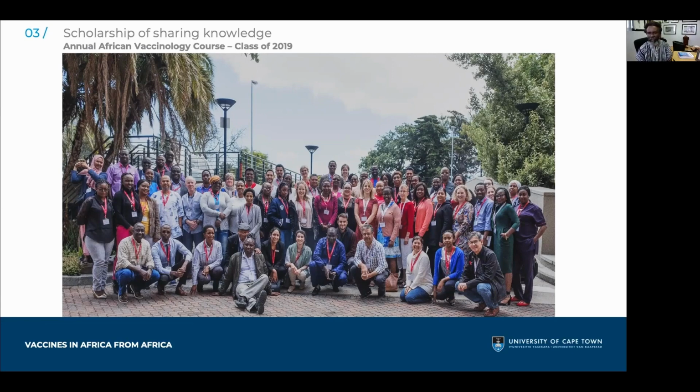An important role of VACFA is to share information on vaccination and immunization practice beyond publications of peer-reviewed manuscripts. VACFA hosts postgraduate students, master's, doctoral, and postdoctoral students with the express goal of training them and teaching them in evidence-based research in vaccinology, largely on topics that are biased towards vaccinology needs of Africa and other low and middle-income countries. Another important platform has been the hosting of the annual African Vaccinology course.